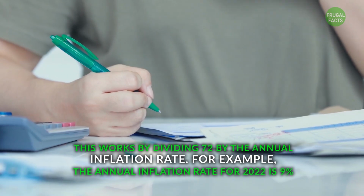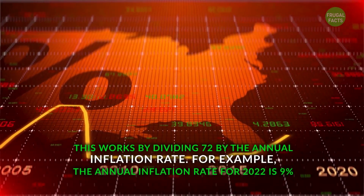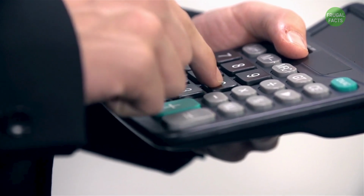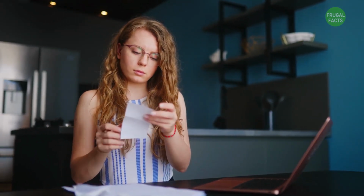This works by dividing 72 by the annual inflation rate. For example, the annual inflation rate for 2022 is 9%. To know how inflation will affect your money, this is what your mathematics will look like. 72 divided by 9 equals 8. This means that in 8 years, the value of your money will reduce to half.